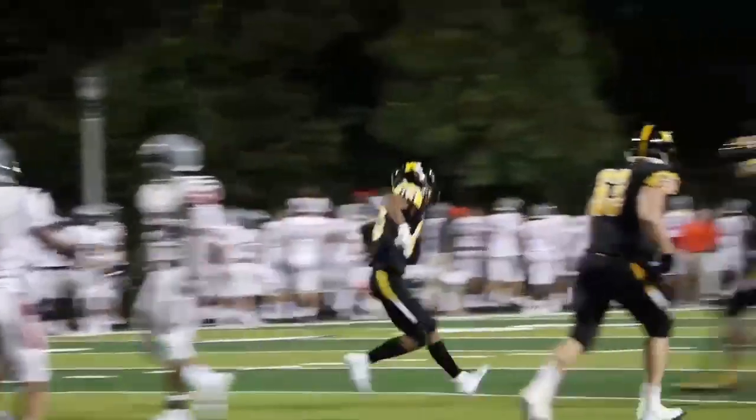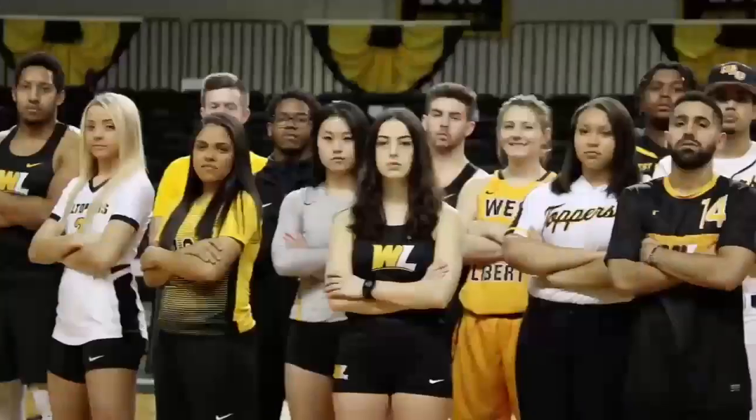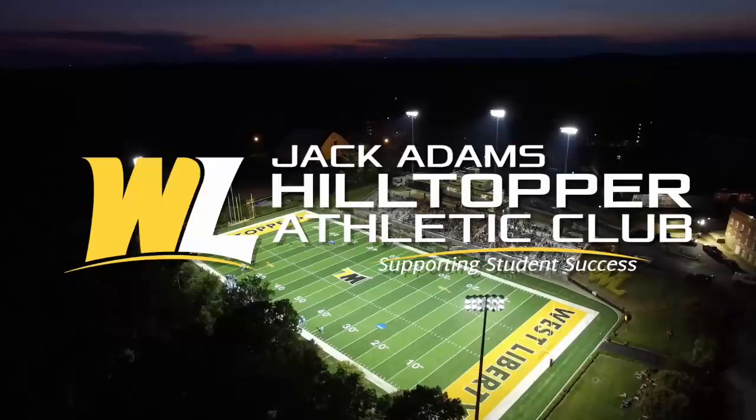Every basket, every touchdown, every goal, and every start. It's possible because of you. Help our student athletes compete in the classroom and for championships by joining the Hilltopper Athletic Club.